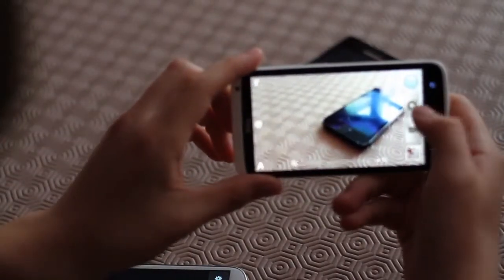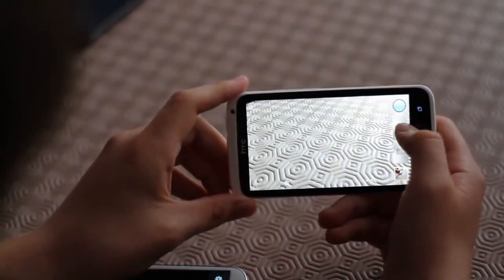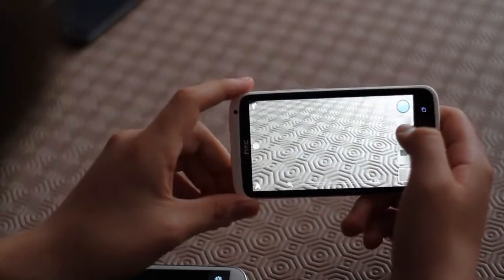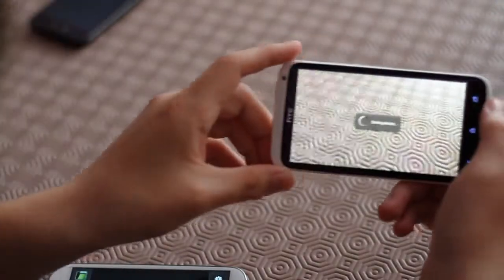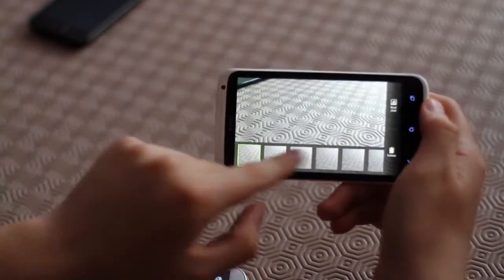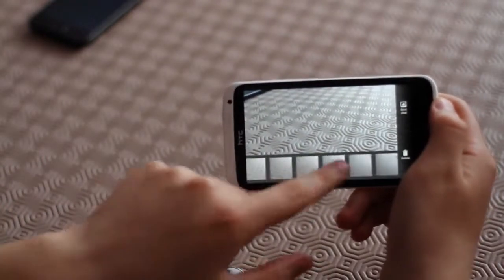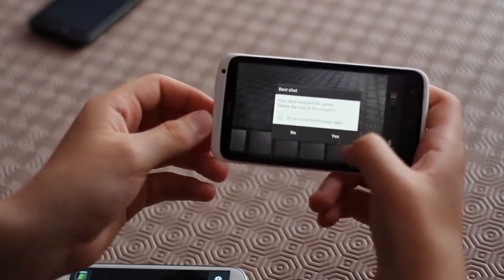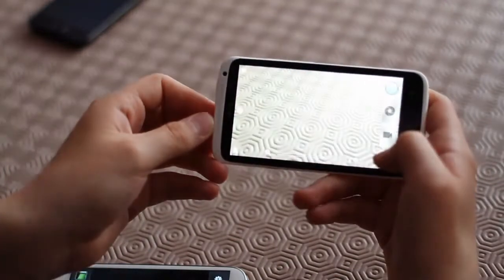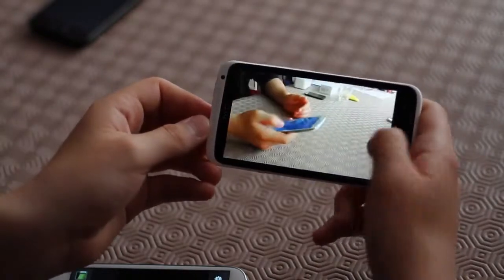So let's do a landscape photo. Let's take care of this pattern on the table. And remember, this phone has burst shot, so I took about 30 photos in one there. Very useful for any situation where you need to take several photos at once. It also has the best shot feature, where it, I think, automatically detects which was the best and then saves it for you and deletes the others. Or does it? Yep, deletes the other ones.